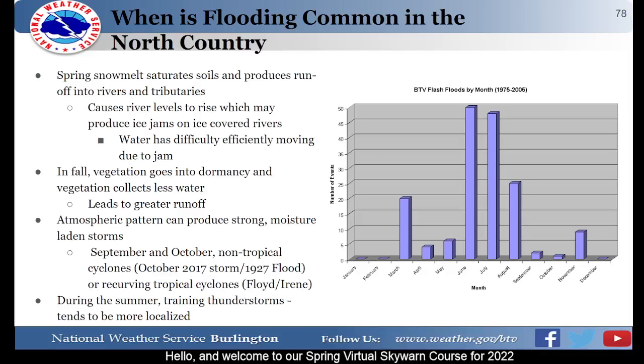Anything that brings strong moisture-laden storms, especially if they're going to be interacting with any tropical cyclone, or if it's a recurving tropical cyclone, any of these factors that can bring large amounts of moisture are going to have that potential for flash flooding.